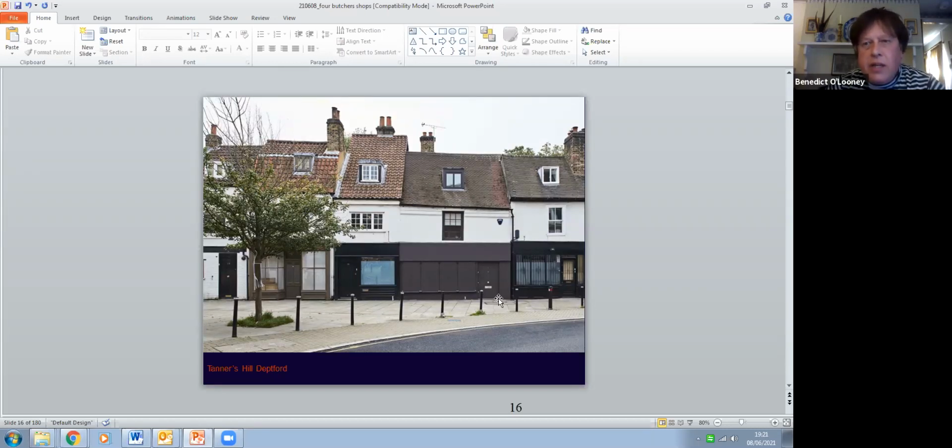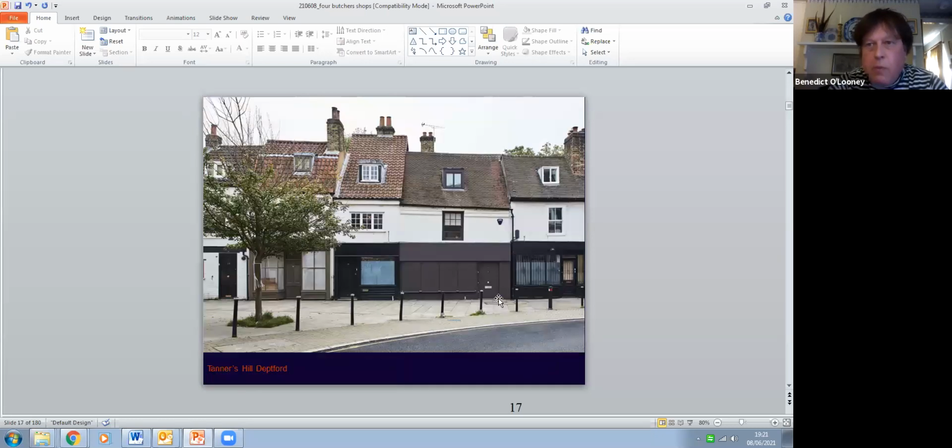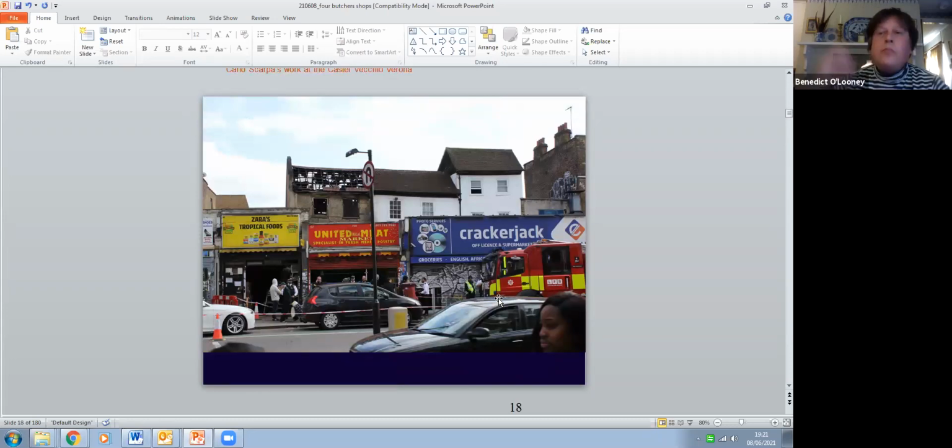And so I commend these to you, and a really stylish architecture firm that you can just make out made an art gallery in one of them, the great Dow Jones Architects. And amongst that group on Tanner's Hill is this fantastic butcher, which I hugely commend to you. It's the well-beloved butcher, apparently trading in Deptford for 200 years. I think they're closing down, so now's a good time to go. But that's again this group of these timber frame houses that survive in Deptford. We'll come back to Deptford a bit later.